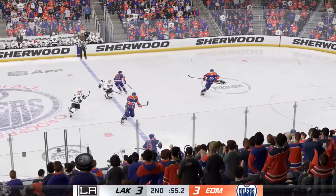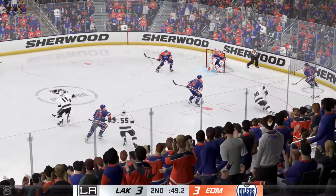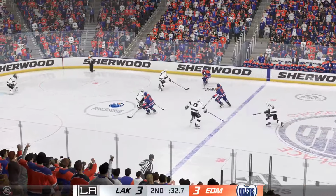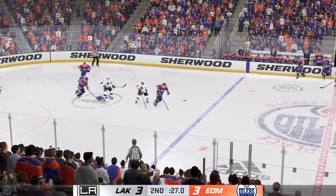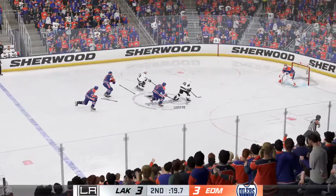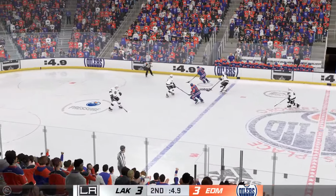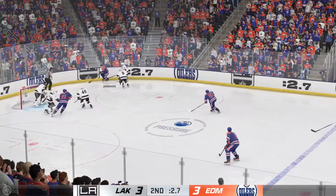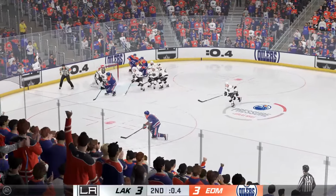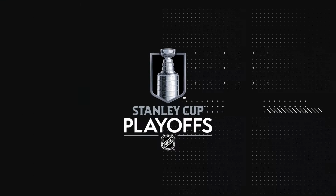Second period nearly in the books here. Edmonton's got the puck along the wall. Kulak's taking it from his own end. The Kings take possession in the defensive end. Great play by the tender to anticipate and get across to make that save. Here's a chance, and he hangs on just as time runs out. Well, there you go, 40 minutes in the books.